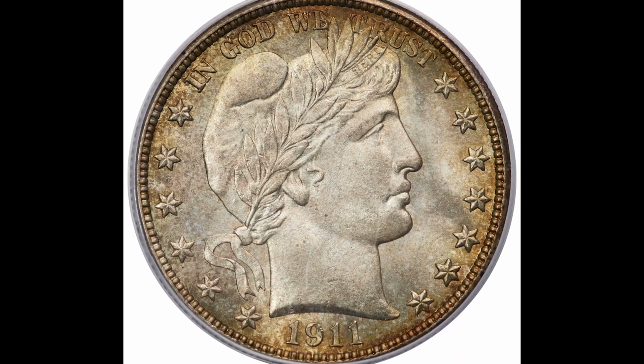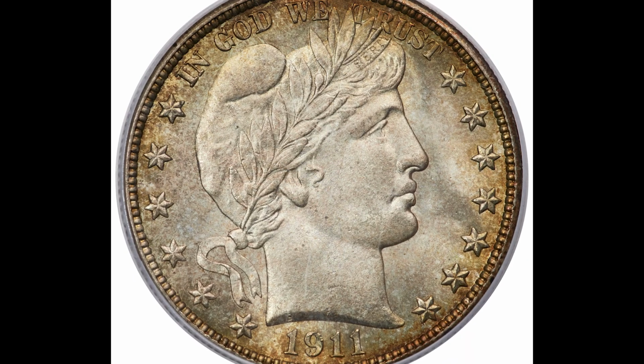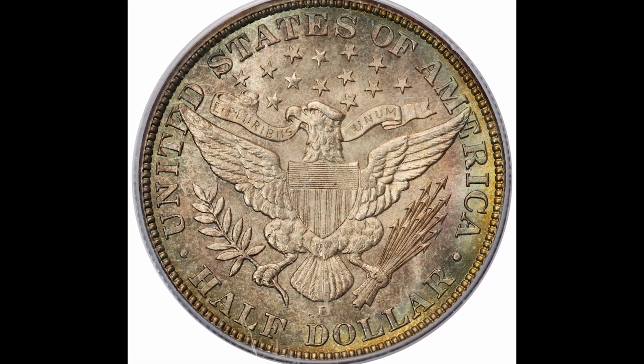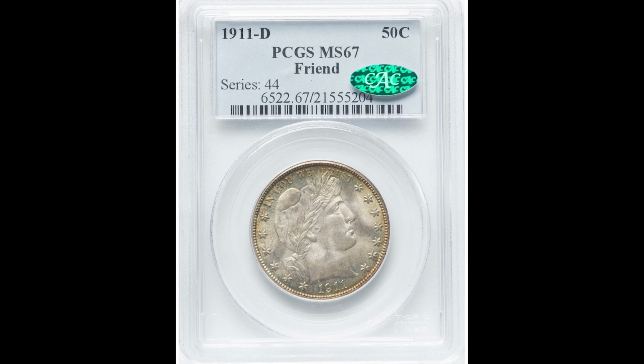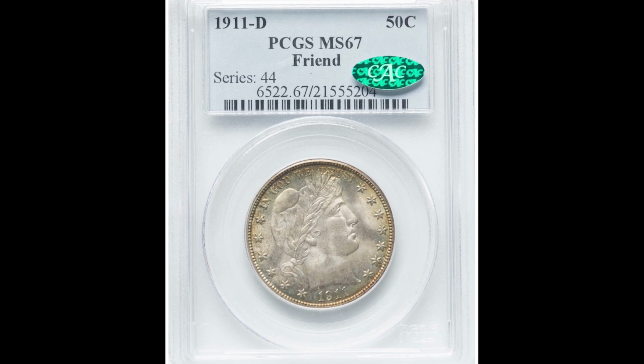Really beautiful coin here. This is a Barber half dollar from 1911. It's a genuine United States 50-cent piece. This one got graded by PCGS at a mint state 67, and it sold for $13,800.